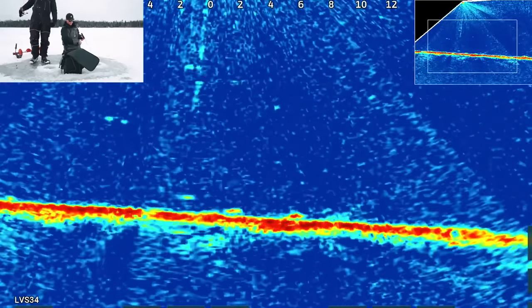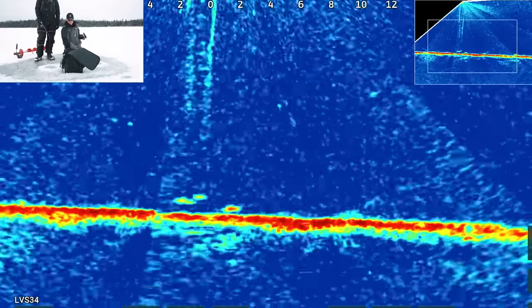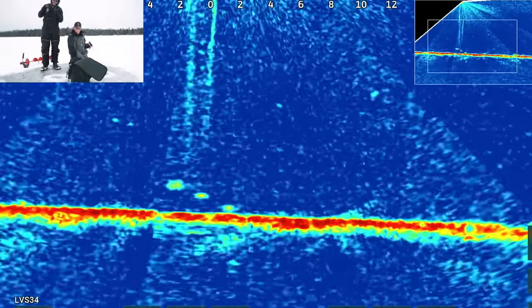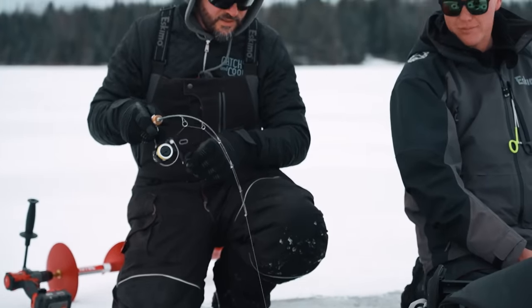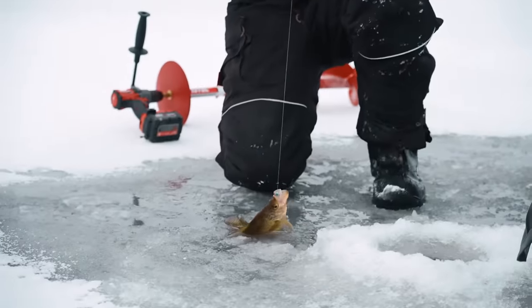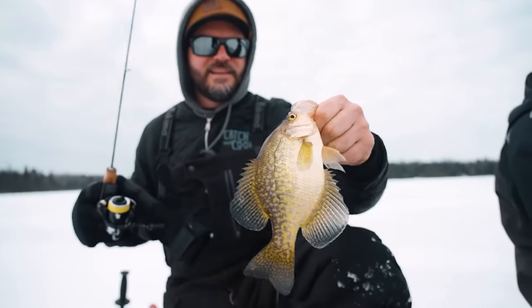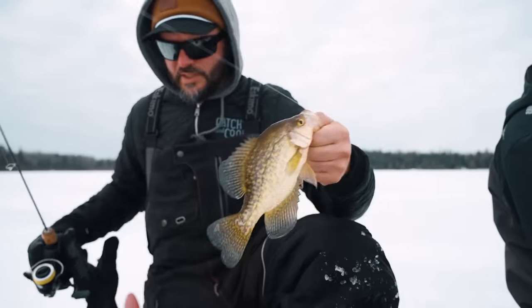Oh, he's coming. He's coming. Did we find him? Sweet potatoes. Nice. Oh yeah, I think that's gonna be a good one. It's a slab crappie. Don't horse him. There you go. It's a crappie. Yay! So, significantly smaller than the ones we were catching yesterday. Yeah, pretty little fish, and we can eat that.